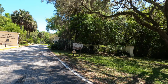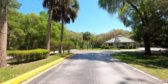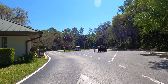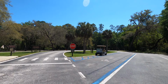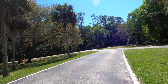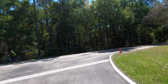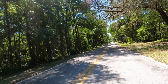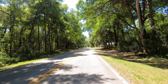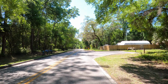Here we are turning into the Salt Springs Recreation Area of Ocala National Forest. Gotta go this way. I'm doing another video. Yeah, this is a really cool salt spring.